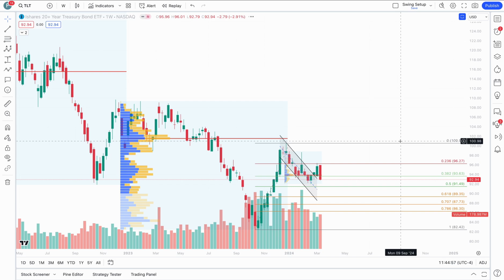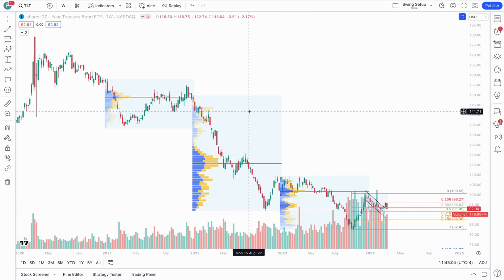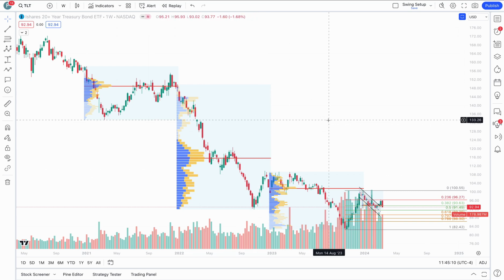All right, so bonds for years now have been in a long-term downtrend. I want you to keep that in mind for this video. Bonds have been in a long-term downtrend. Yes, there have been solid upswings. However, every rally is eventually sold off.